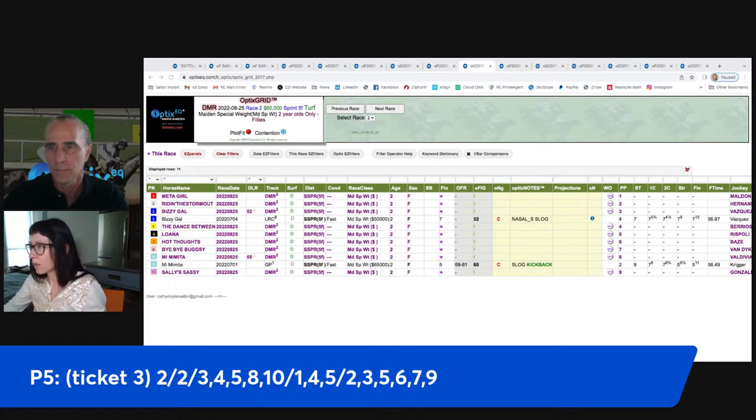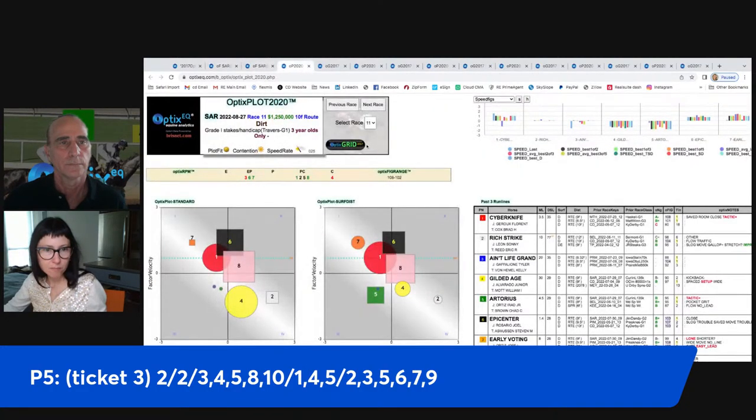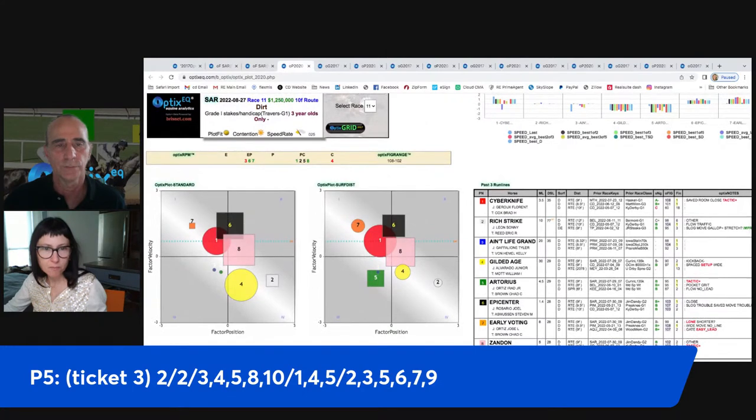Well, race two is 21 out. Do you want to look at the Travers real quick or no? Yeah, let's look at the Travers. Okay. This is the plot for the Travers.